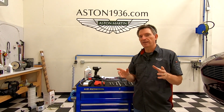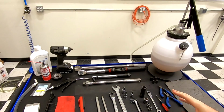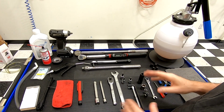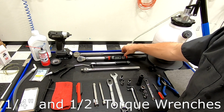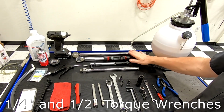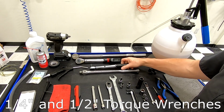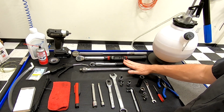Tools-wise for the project, you're going to need a number of hand tools and a couple of specialty supplies. So let me take you through it so you can have everything you need when you get started. Most home shops are going to have most of this stuff. You're going to need some torque wrenches. So I have my 1/2 inch, my 3/8, and my 1/4 inch torque wrench. You're actually going to need a very low setting torque wrench to tighten up some of the smaller bolts.